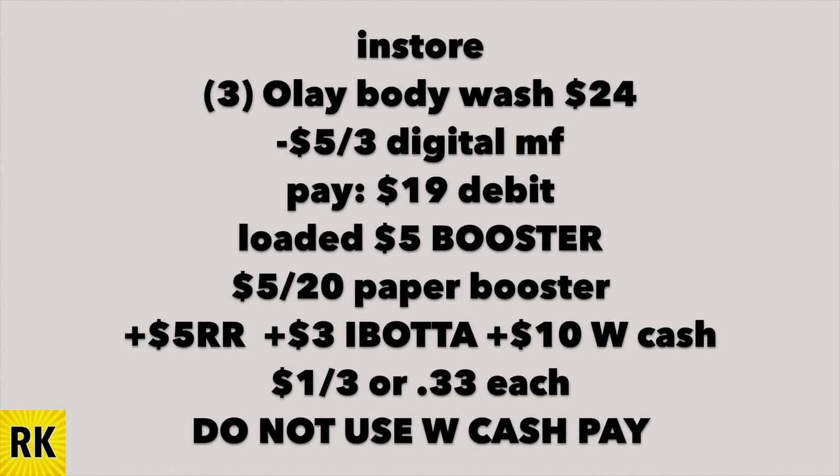Now, if you wanted to throw in any manufacturer register rewards, say from Colgate or Tresemme or Garnier, to get a lower out-of-pocket, absolutely do it. But the balance of whatever it is, you've got to pay with your debit card. Make sure you have that digital $5 any booster loaded, along with get the cashier to scan your paper booster. You're going to get back a $5 register reward.